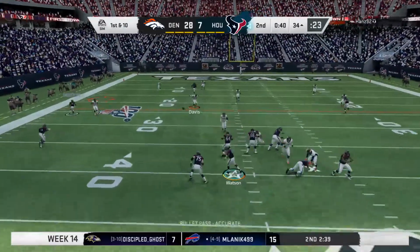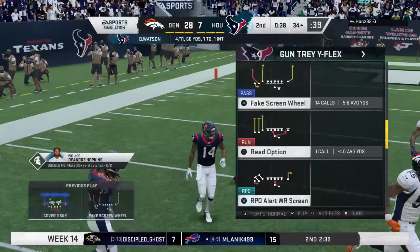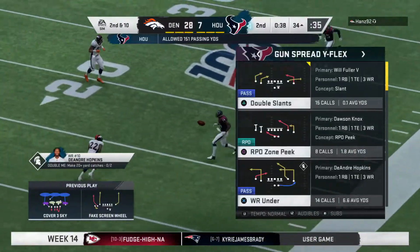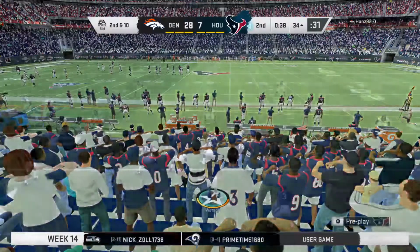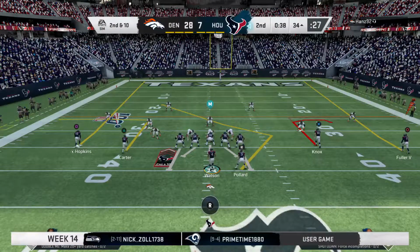Back to throw, Watson. And that'll be knocked away. It's incomplete. Well, the incompletion, yes, but maybe here not the worst thing in the world? No, not on 1st and 10. It actually gives them a chance to regroup, relax just a little bit. They huddle up, talk it over. Then they get a chance to continue their drive.